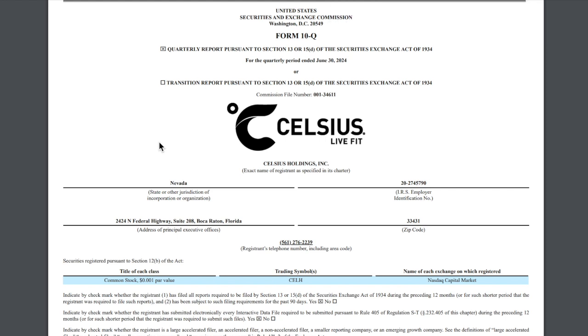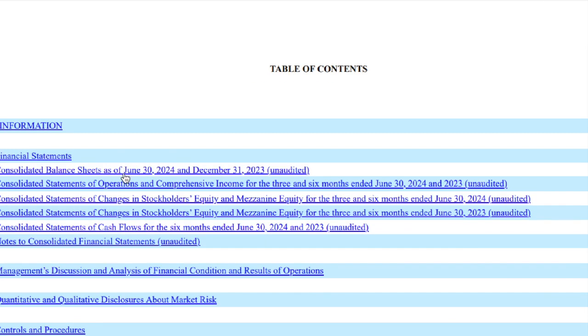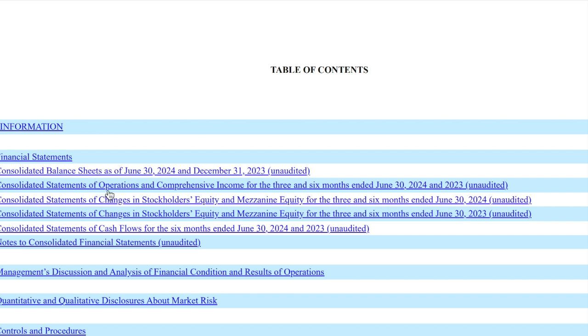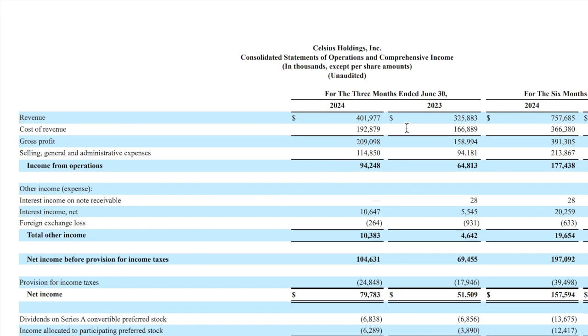So I'm just going to go into search and say income statement. Right here we see financial statements. We have the consolidated balance sheets. We have the statements of operation and comprehensive income. Perfect. That's what we need. Income statement. They just said it in a really weird fancy way. So here is the income statement for Bob's Lemonade Stand.